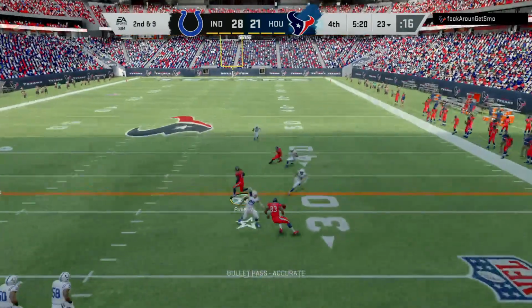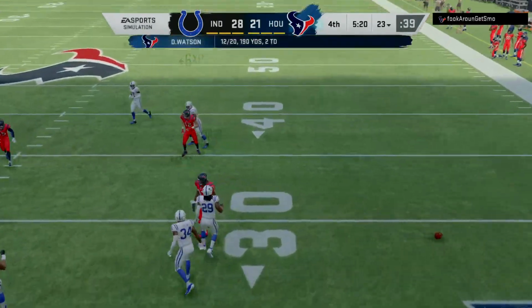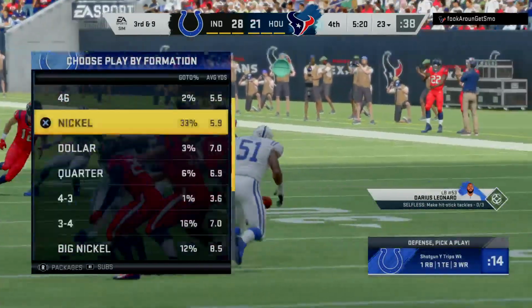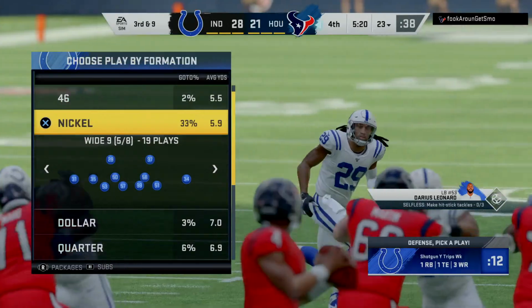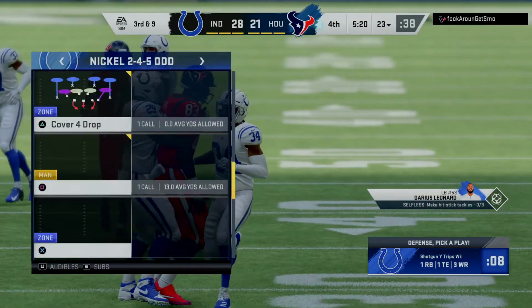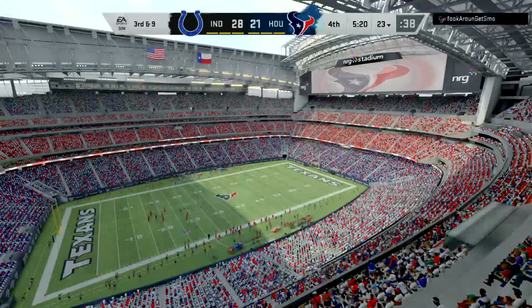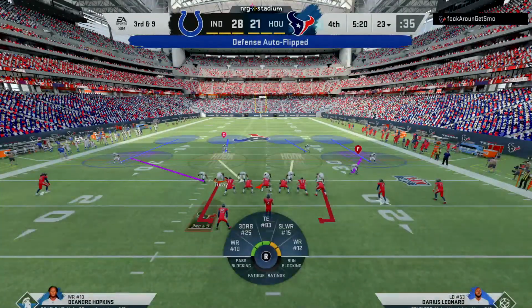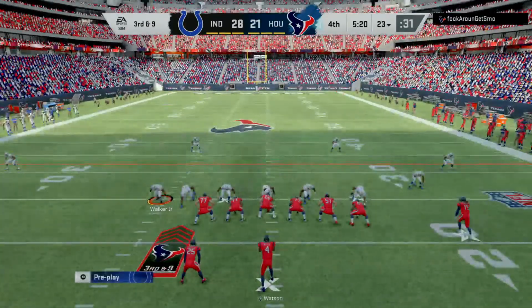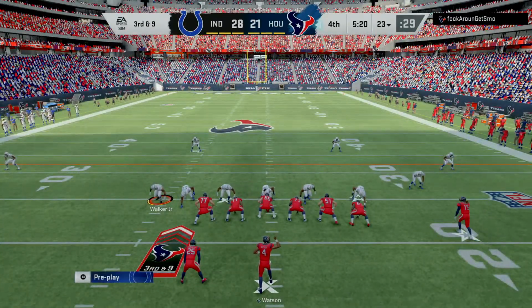On 2nd and 9, Watson. And his throw is going to be incomplete. The free safety, Malik Hooker, there in coverage. I think that's a big-time play there, because the slant route is really hard to cover because the timing is so quick. But able to see it, diagnose it, and get to the football, that's why he was able to bat it away. After an incomplete pass on 2nd down, that'll leave him trying to convert on 3rd and 9.